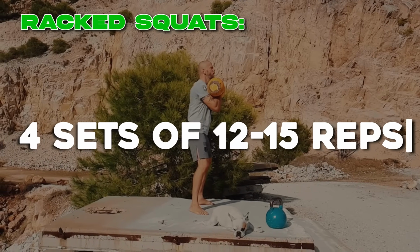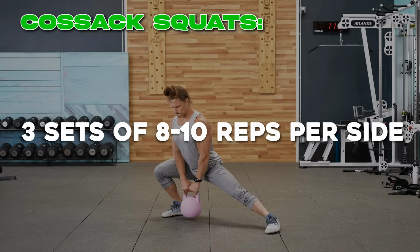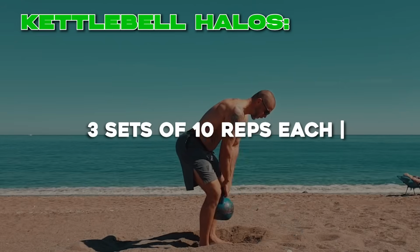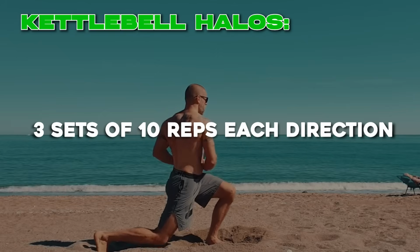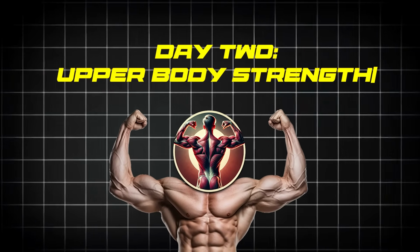Exercise 2. Racked squats. 4 sets of 12 to 15 reps. Exercise 3. Cossack squats. 3 sets of 8 to 10 reps per side. Exercise 4. Kettlebell halos. 3 sets of 10 reps each direction. Day 2. Upper body strength.